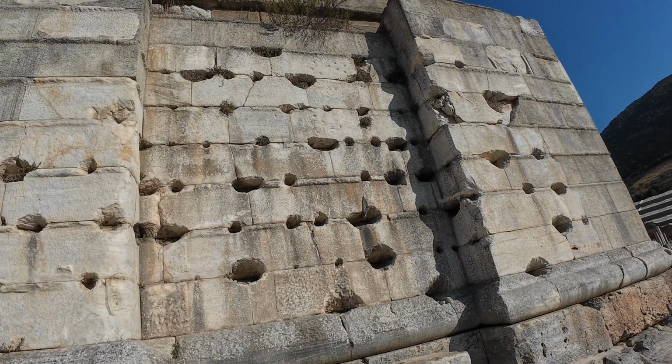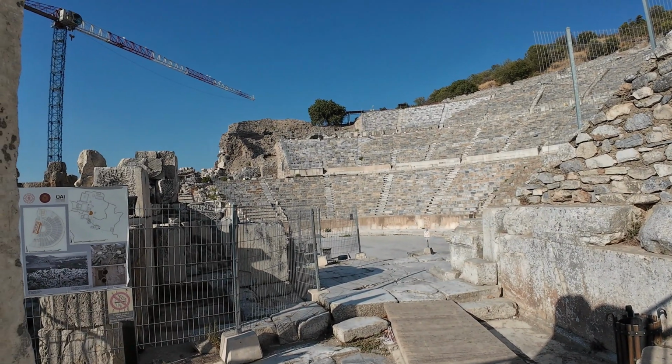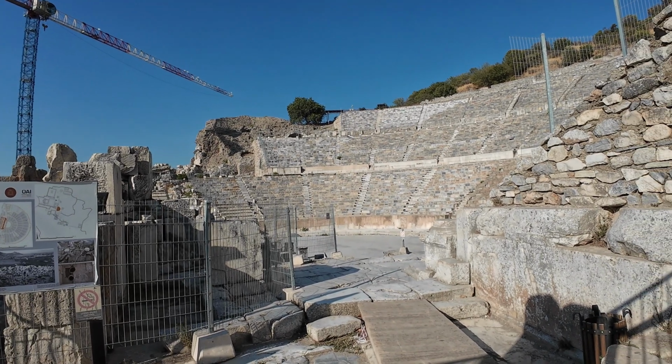Wow, the outer walls of the large theatre, massive amphitheater, very impressive. Unfortunately, it's undergoing restoration. I'm not surprised, it does look a little bit flimsy. Hopefully one day you can come back and stand at the base of it like you can in Ephesus and a few of the other ones we've been to.